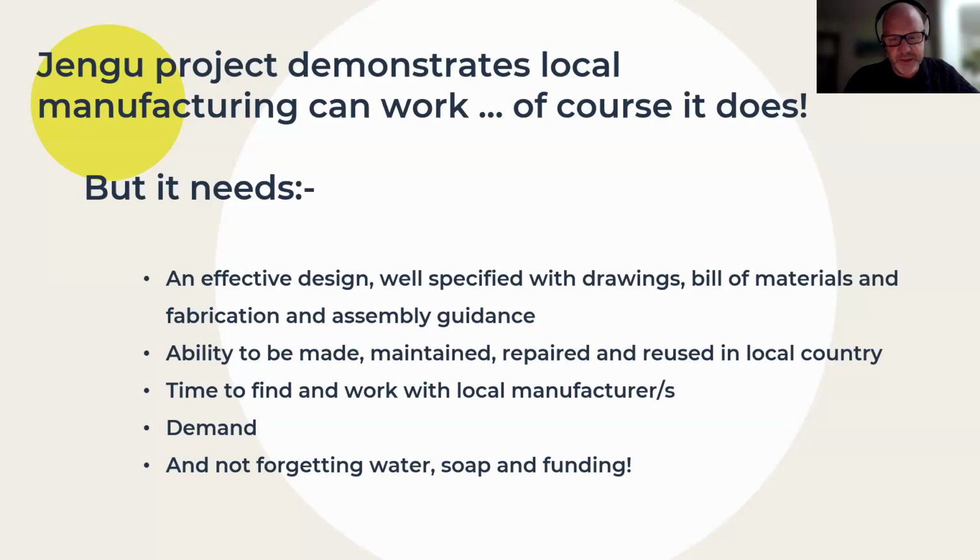It takes time to find and work with local manufacturers because it's not a quick process. It does take a little bit of time to set this up. It does require demand. In order to sustain the local manufacture of these products, it's useful if there is a demand, because then the local producer is more likely to invest their time in it.